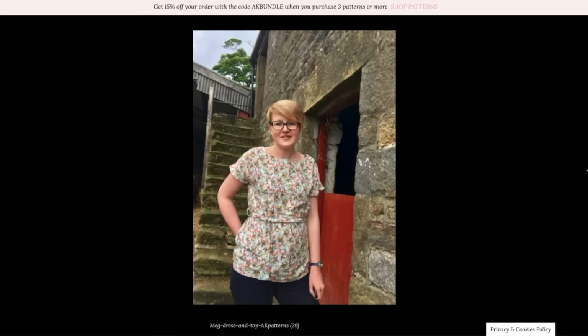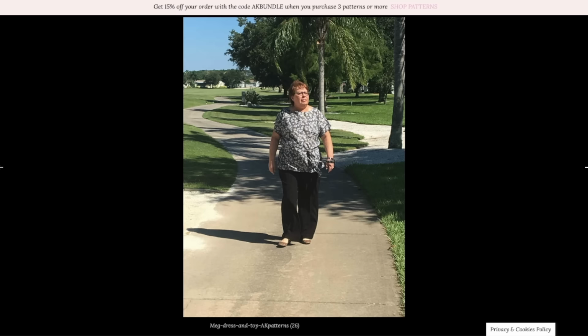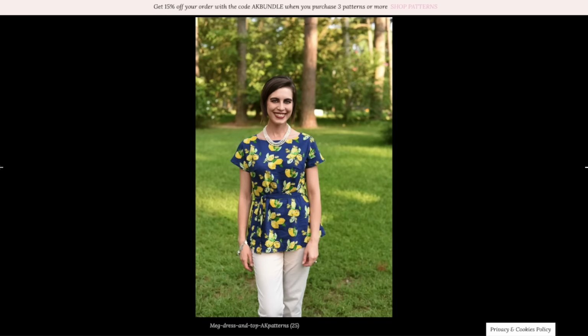Just gonna flip through the rest of these photos. I'm also trying to pay attention a little bit to the bust darts and also this neckline. Because the neckline is wider so that you don't need a zipper or any back closures at all, you can have some gaping, which is a problem that I have. I think I might be narrower or something. I don't know exactly.